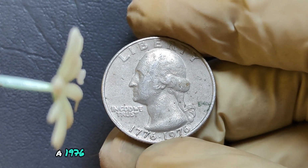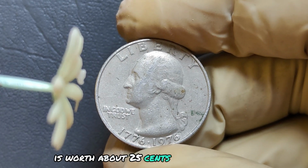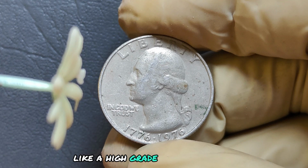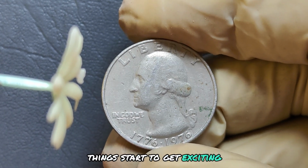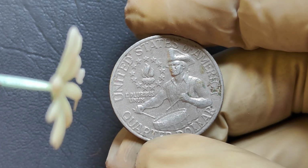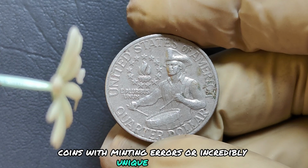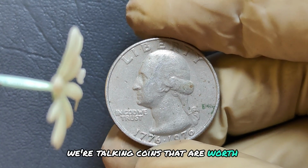A 1976 no-mint mark quarter in average condition is worth about 25 cents to a few dollars. But if you have a coin in pristine condition, like a high-grade MS-67 or MS-68, things start to get exciting. Some of these high-grade coins can be worth thousands of dollars. But here's where it gets even crazier. In rare cases, coins with minting errors or incredibly unique features have gone for staggering amounts at auction. We're talking coins that are worth millions.